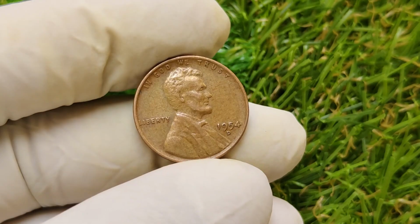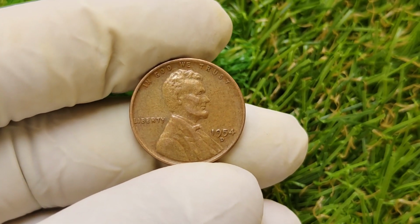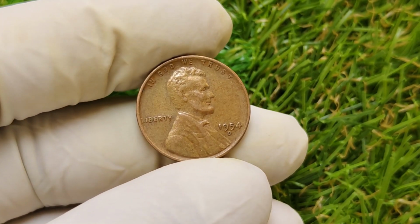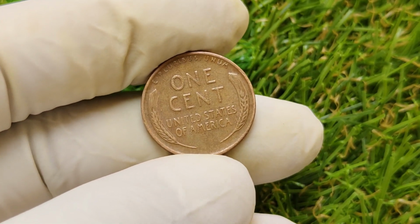We uncover the fascinating stories behind rare and valuable coins you might just have lying around in your change jar. Today, we're diving into the story of the 1954 Lincoln wheat penny, a coin that's older than many of our parents but still holds value today, not just face value either. We're talking real collector demand and surprising worth in today's market.